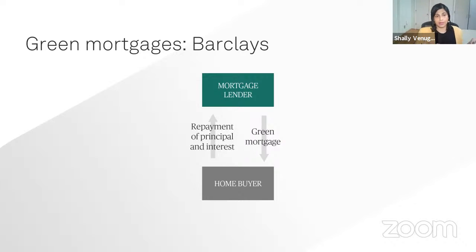The arrangement is pretty simple. So a mortgage lender, for example, for a new build would provide a green mortgage or a discounted mortgage, so long as that property met certain EPC requirements or other low carbon certification requirements. And in exchange, the home buyer would repay their principal and interest. So on an average loan of £150,000, the home buyer might save up to £750 by paying a lower interest rate.